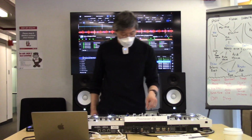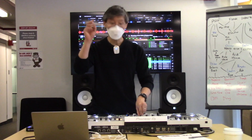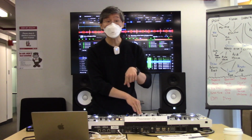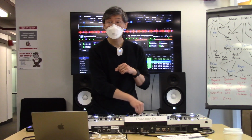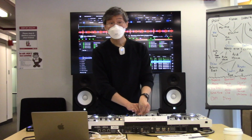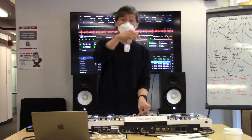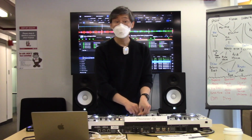The space effect sounds like this. So it's a little bit of an echo. And in fact, if I were to bring the volume down, you'll hear the echo tail off. If I turn it towards the left, I get more of the bass.